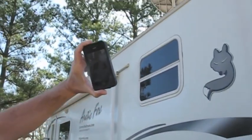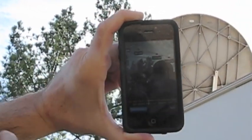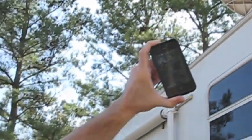You'll find Satellite Locator, but I prefer Dish Pointer Pro. It basically uses the compass in your phone to find out where you are and show you all of the satellites in the sky, and I can see here that my satellite is free of obstruction and I can know that I can be online easily in this location.